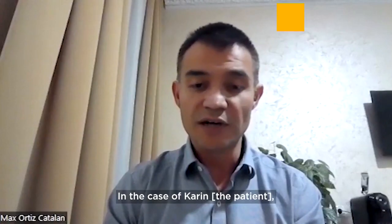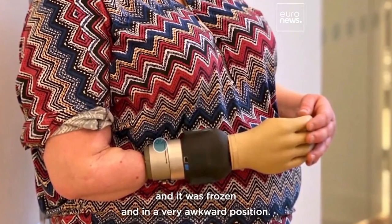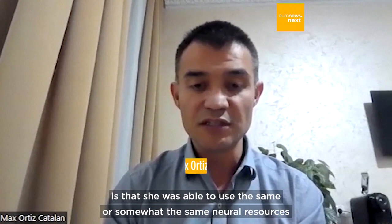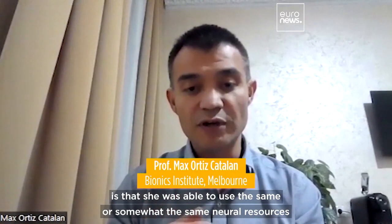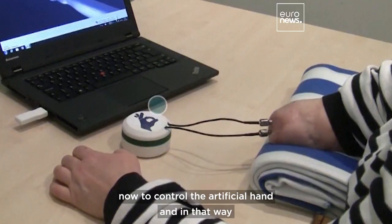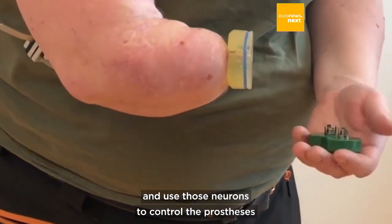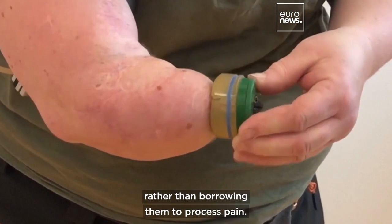In the case of Karen, she felt that her hand was clenched continuously and frozen in a very awkward position. And what happened after she received the new prosthesis is that she was able to use the same, or somewhat the same, neural resources that she used to control her biological hand, now to control the artificial hand. And in that way, release the phantom. So she's able to move the phantom and use those neurons to control the prosthesis rather than borrowing them to process pain.